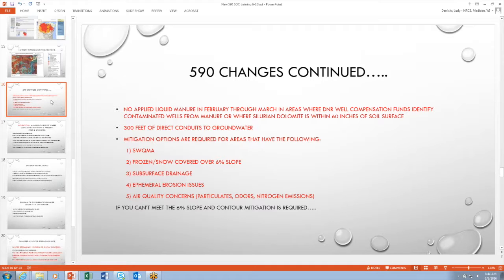If we've got the Silurian dolomite within 60 inches of the soil surface, we will not be authorizing liquid manure applications February through March on those sites. So alternative sites will have to be found. Those are off limits. And we also have 300 feet direct conduits to groundwater have to be protected from liquid manure.